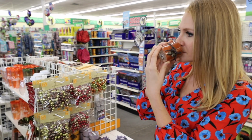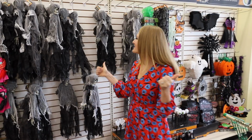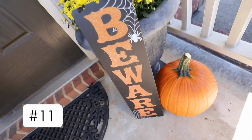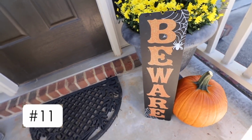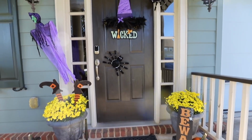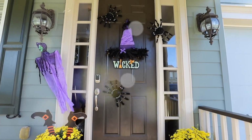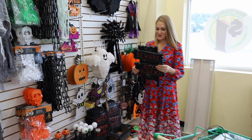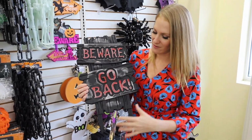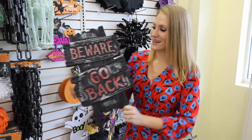The holiday items are out in full force. Every year we decorate our front door using Dollar Tree supplies. I love these little skeletons. You can't beat the price here. Typically, I buy things in groups of 3 to 5 because it looks super cool. I'm so glad they did away with the styrofoam graveyard signs, and now they have these. These will last a lot longer.